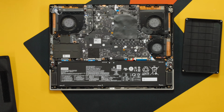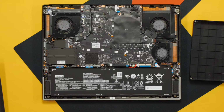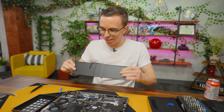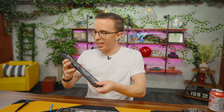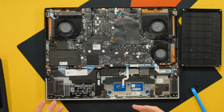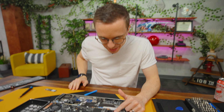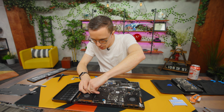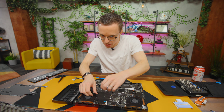So here's the thing, this doesn't look super complicated. Like, I'm pretty sure I can do this. I think if I take the battery out, I'm actually gonna have a lot easier access to things. There we go. Look at that, 99.99 watt hours. Oh my, look how much more is behind there. Dude, look at the little CMOS batteries underneath the SSD. That's actually kind of cool. Boy, this is the most advanced laptop disassembly I've ever done.